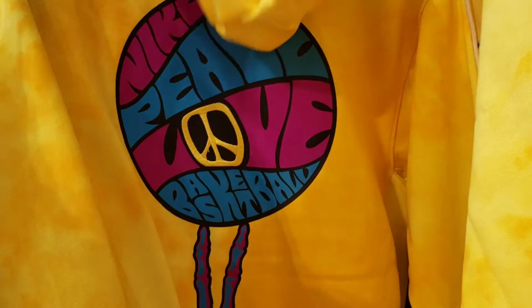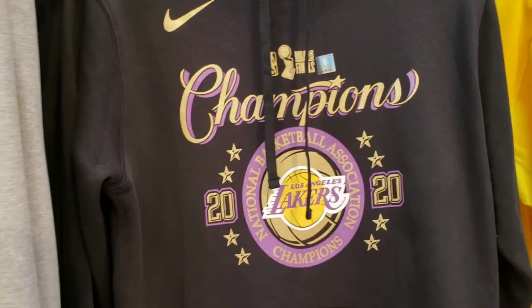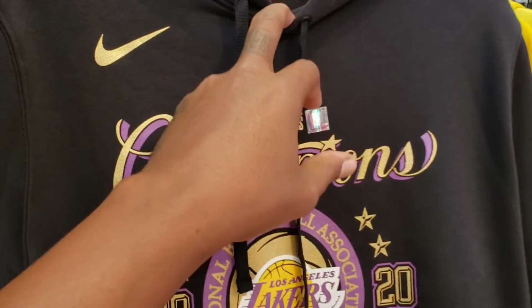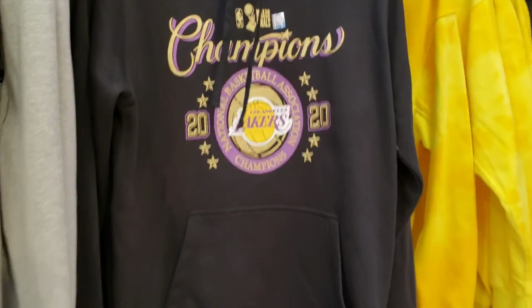Nike peace, love, and basketball. Fire sweater. Then they got the championship hoodie, or championship shirt turned into a hoodie now. $70 retail on it. Nothing on the back, but this is definitely a fire hoodie. The shirt is still on the way for me.